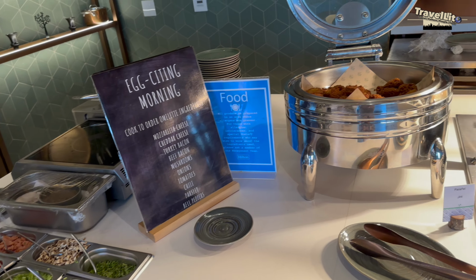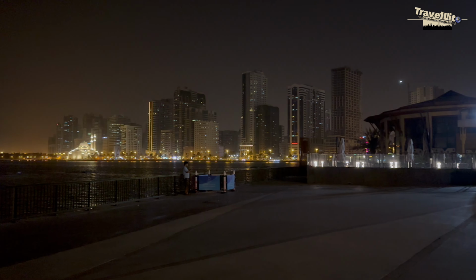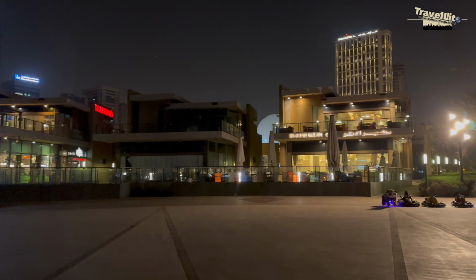I saw the light and fountain show from my room, but I was not able to see it while I was around here because I came down late around midnight and the show ended already at that time. So if you want to catch the light and fountain show, you need to be here earlier. I think it is every 30 minutes, but to make sure of the timing, just check out the schedule.